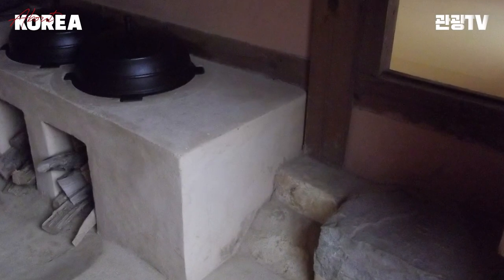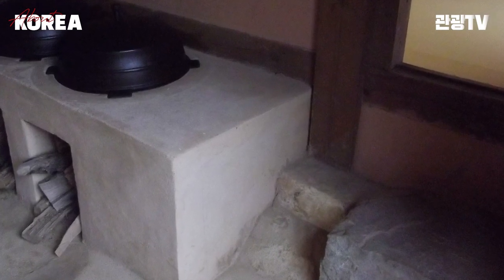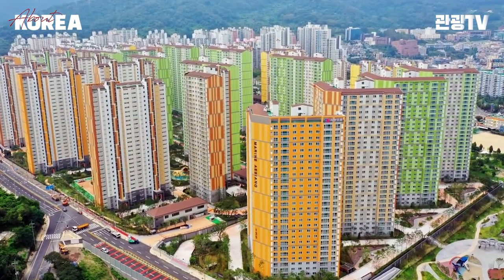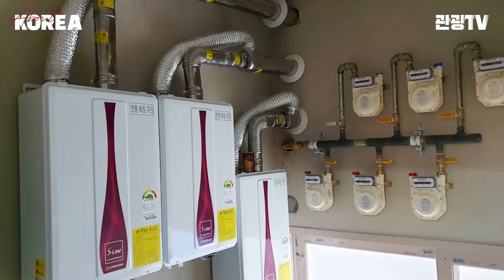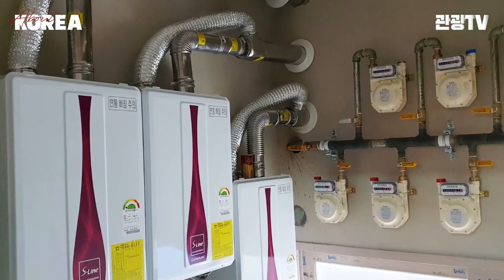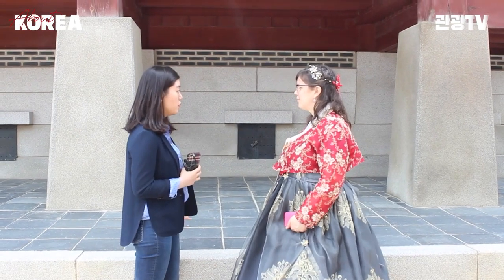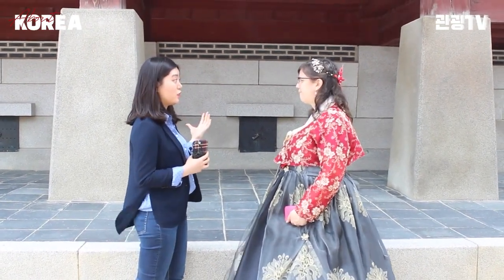Do you still use ondol? We still use ondol. Korean houses and apartments have a modernized version of ondol, usually called boiler, which runs on gas, while this ondol system used charcoal. I told you that the smoke goes out through the chimney. But where's the chimney?